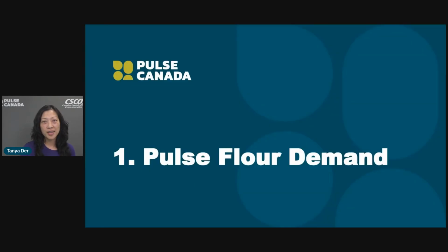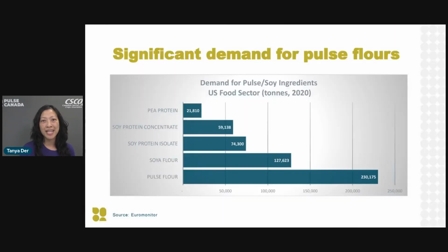Now, in terms of uptake, so I'm going to start off with pulse flour demand, but in terms of uptake in the United States, the volume of pulse flours used by the packaged food sector amounts to just roughly 230,000 tons, and this is from 2020. While these pulses have been pooled together, so that's the peas, lentils, chickpeas, and beans, we pulled them together for the purpose of the slide, the volume is still significant compared to some of these more common ingredients such as soy or pea protein.